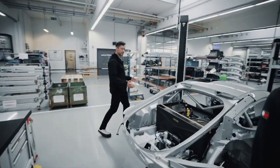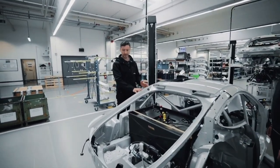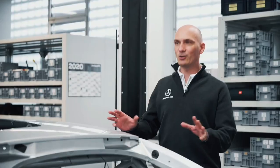Nice. So here it is. This is the production line? It is. This is the start of everything. This is the start of everything, and this I recognize, a GT chassis. That's pretty much the same one as in the production car, right? It is, at least the core of it.